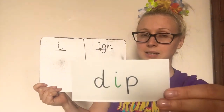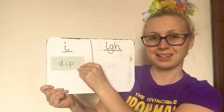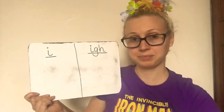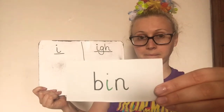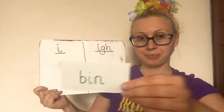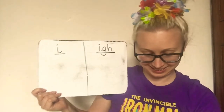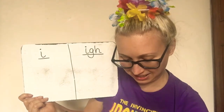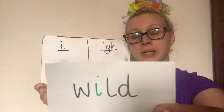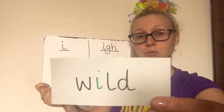This was easy. What was this one? It was the I sound, wasn't it? Well done. How about this one? That was easy as well, wasn't it? Well done. How about this one? You read it. You can read it both ways to decide which one sounds right.